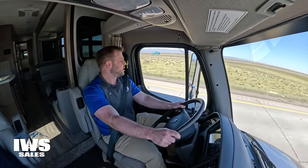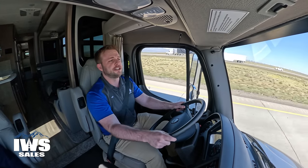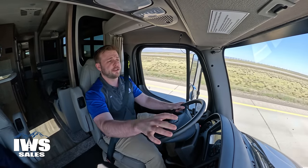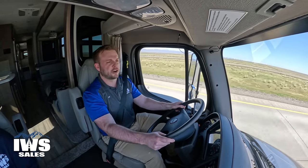We can also talk a little bit about safety. Let me just ask you, if you were going to run into something in a front-end collision, with these you have your engine and a hood in front of you. In a Class A, really the only thing separating you is that ginormous glass windshield and a very small dash.